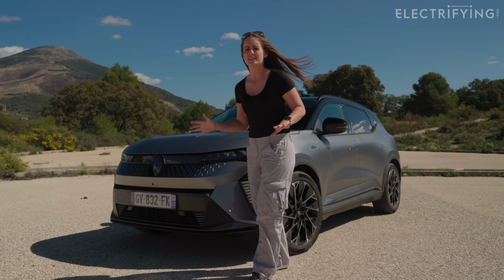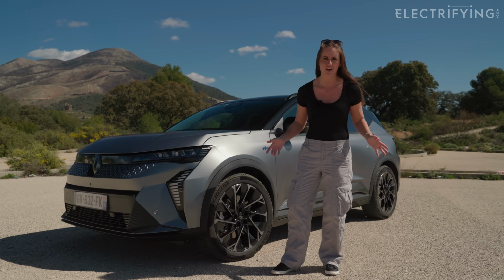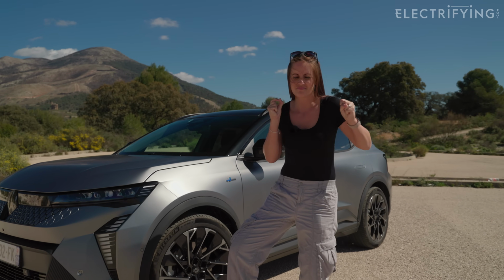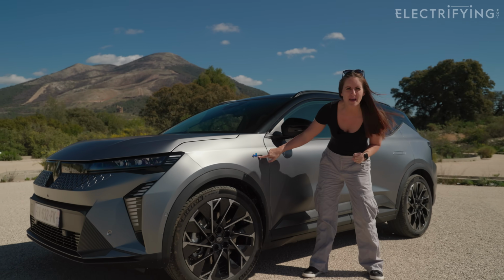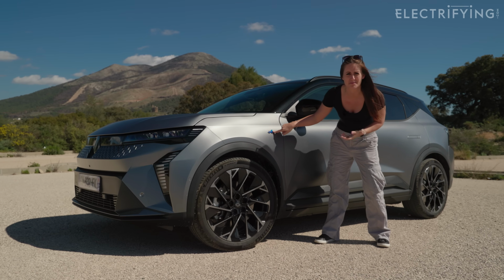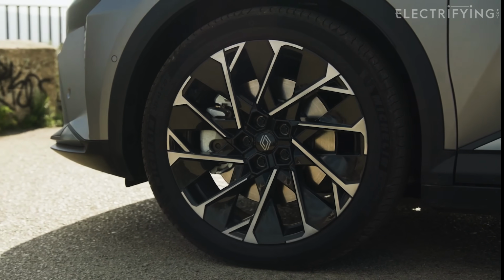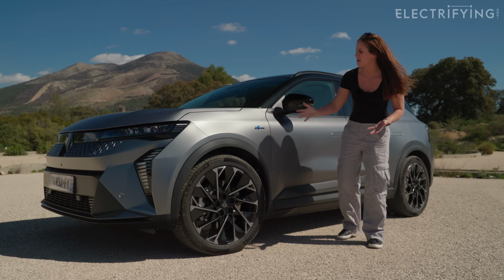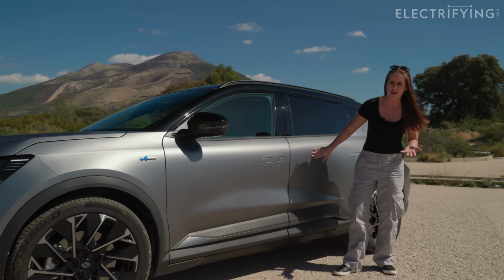Now we have the Alpine version, which doesn't change anything to do with the way that it drives. It's just a styling funk up, that's what it is. But you've got things like the Alpine badge that's included, and who doesn't want to be connected to an awesome Formula One team? I know, right? We also get the bigger wheels, so these are 20 inches. We've got the funkier wheel design as well, and as you come down the car, flush door handles, which we are a big fan of.